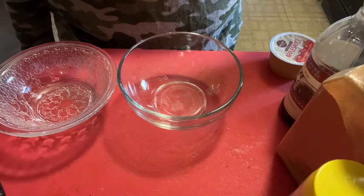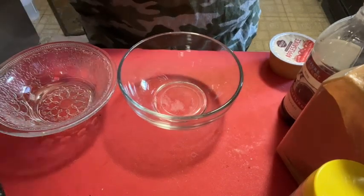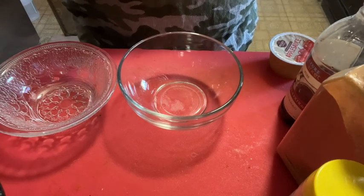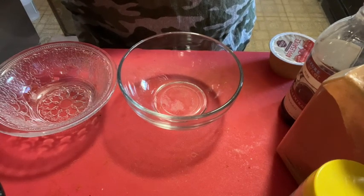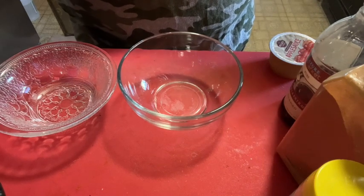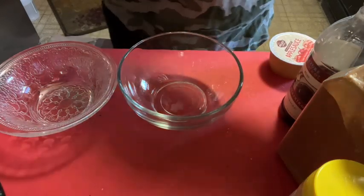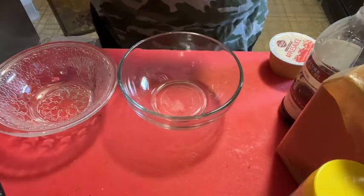Let's come along for breakfast prep this morning. I was in bed and I thought I wanted pancake muffins, but I also thought I wanted crumb cake. So how can I make crumb cake into pancake muffins? What about crumb cake pancake muffins? I'm not sure this is going to work, but if you don't try, we don't know.